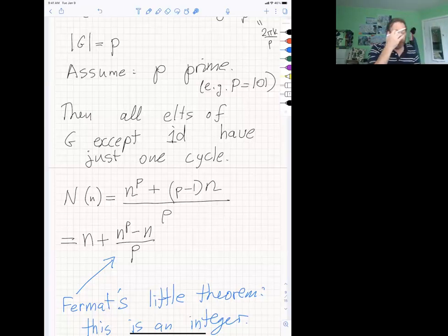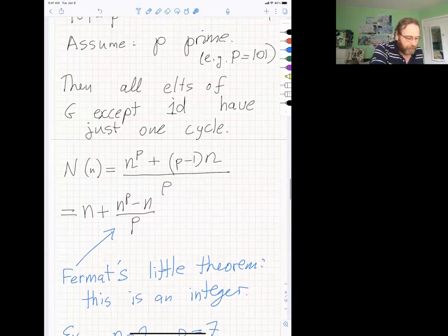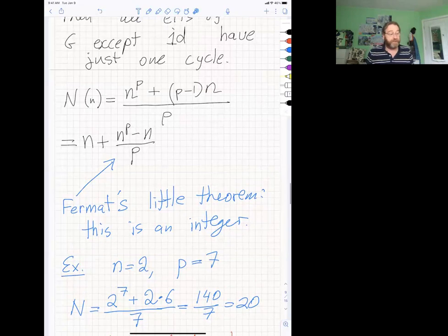And by the way, note that from this follows Fermat's little theorem, which says that this number, n to the p minus n over p, is an integer. For example, suppose we want necklaces with seven beads and two colors. Then the answer is 2 to the 7th plus 6 times 2, over 7, which is 140 over 7, which is 20. So there are 20 colorings of this necklace.